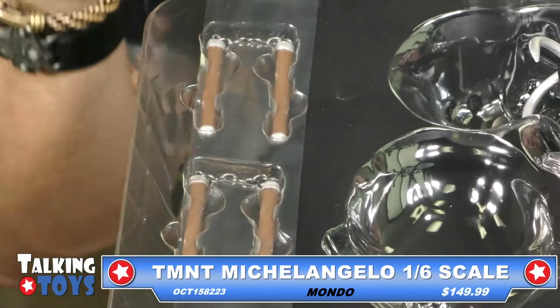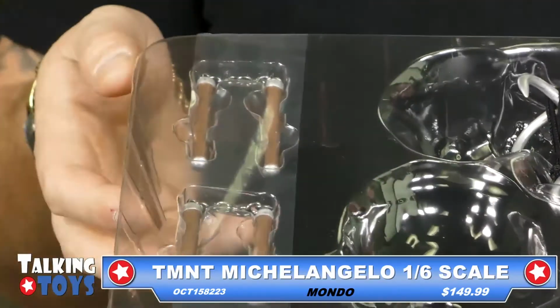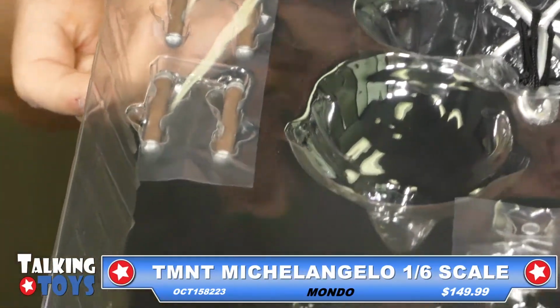Come on, everybody when they were a kid wanted to have the nunchucks. And everybody tried to make their own pair and ended up poking their eye out, I'm sure. Because I know I did.